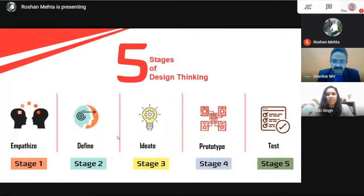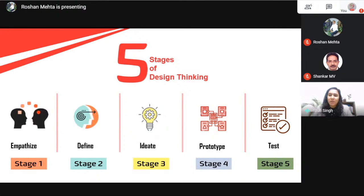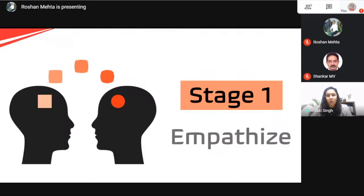So, as Dr. Shankar has already mentioned, design thinking is a non-linear iterative process that we should use to understand users, challenge assumptions, redefine problems, and create innovative solutions to prototype and test, involving 5 very important stages, which we'll be discussing now. First one is empathize, second is define, ideate, prototype, and test. Now let's quickly run through all of these stages in detail.